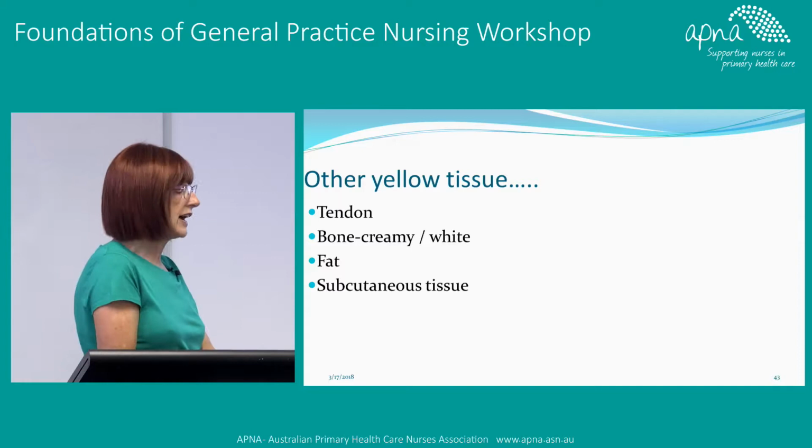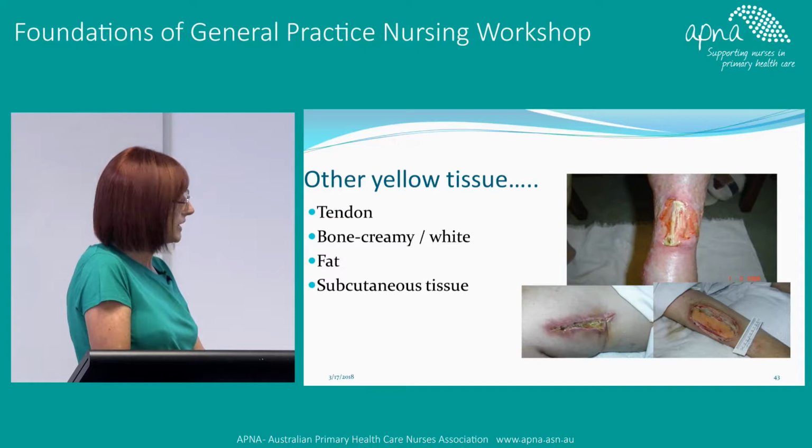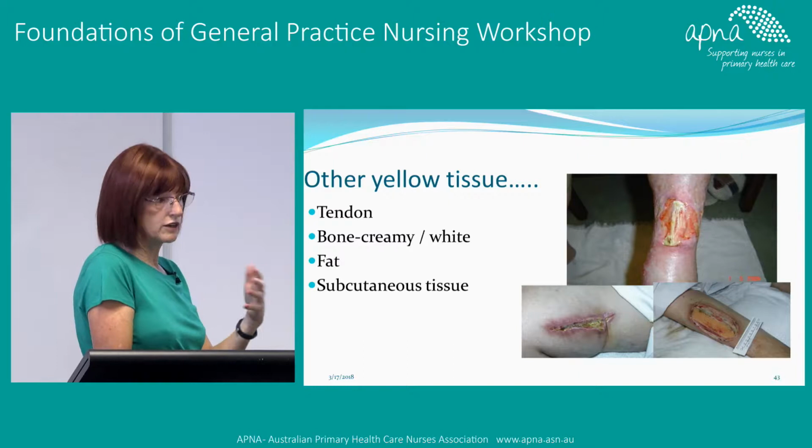There are other yellow tissues in the body though, so there's tendon, there's bone, and there's necrotic fat. So you do have to be able to recognise what type of tissue you're dealing with, and that comes with also knowing your anatomy.